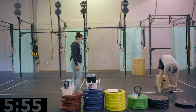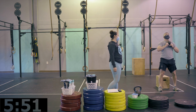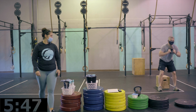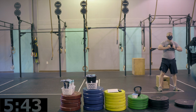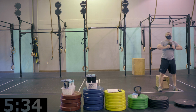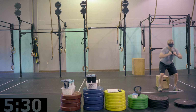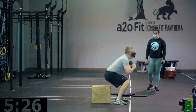Woo! All right, we're getting that butt all the way down to the box. Aren't you glad you picked the pink one? Yeah. One. You're doing awesome. Two, three, four, five, six. Seven. Good. Eight. Keep your abs tight. 9. Squeeze your butt at the top.